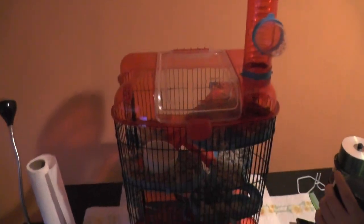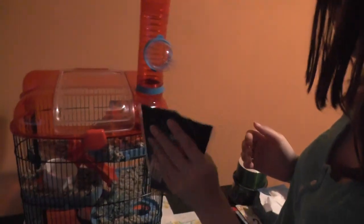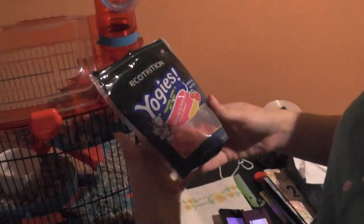All right, it's another hamster update. So last night we actually cleaned out the hamster's cage, and it's nicely stocked with new fresh bedding. It is the night after, and we're gonna give them some treats. What did we got? The yogurt drops, right? Yogis. They love those. And Cinnamon is already ready. Look, she's ready and waiting for the Yogi.